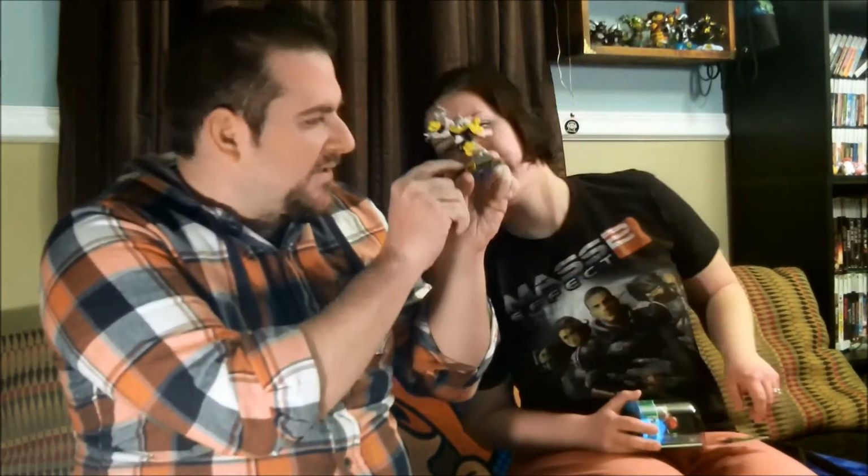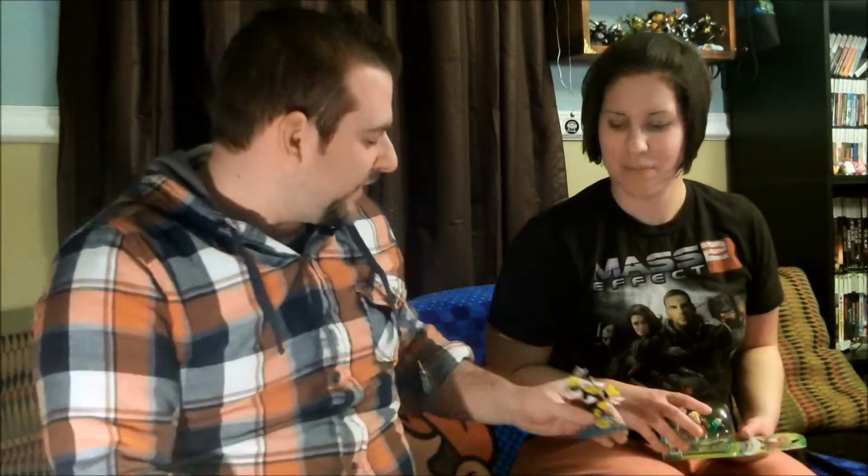This one lights up, too. He's still pretty cool. I haven't tried him out yet, but he's got clear segments on it, so the light can come through when you put it on the portal. So very cool.